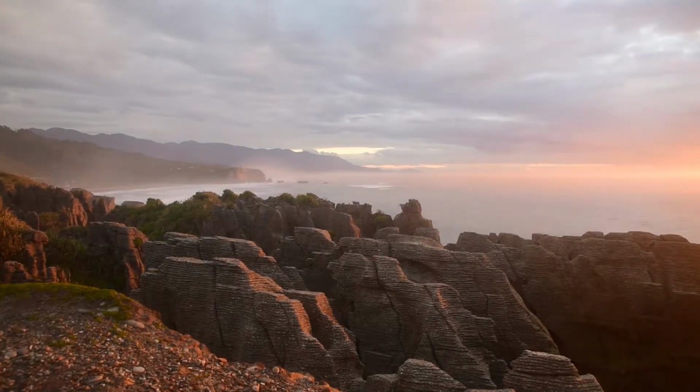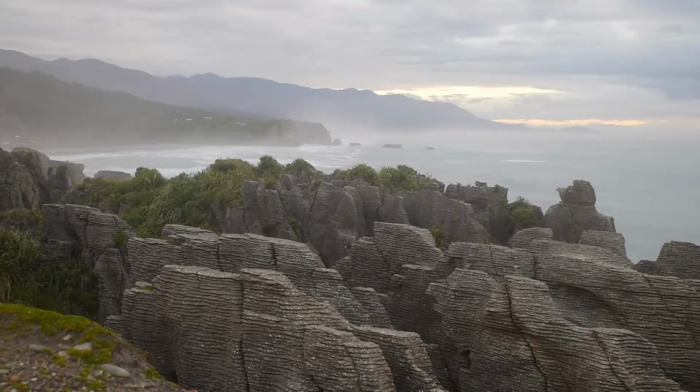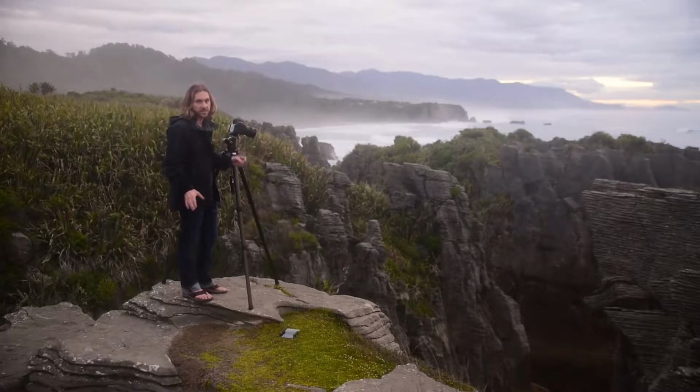Right now you can see that since the sun is behind that thick curtain of clouds, the foreground is really flat, dull, and uninteresting. So once the sun starts to appear, it's going to cast light on the scene and it's going to come alive. I'm trying to set everything up very quickly because once that sun breaks the cloud line, I'm only going to have a few short minutes to capture this scene.